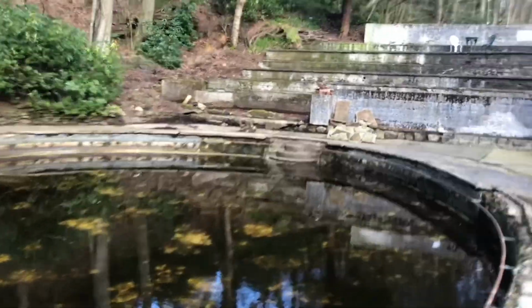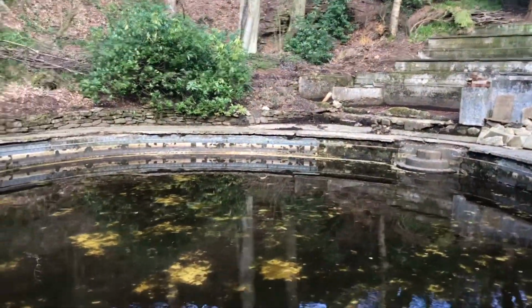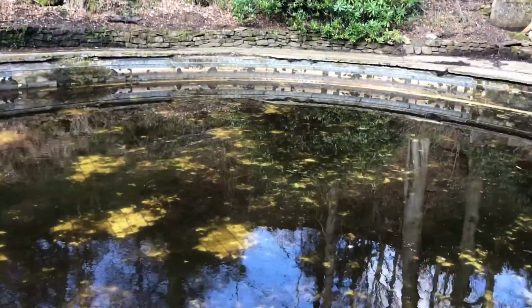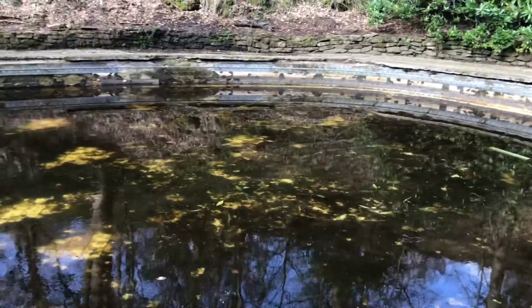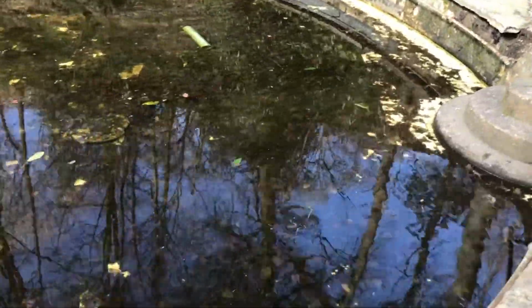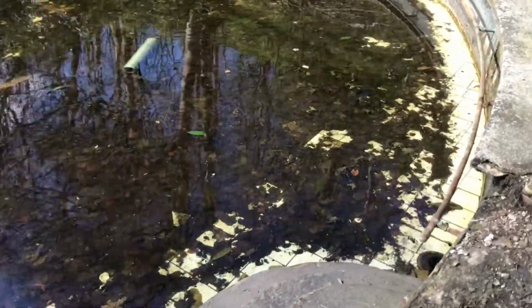But he said it got disused around the 60s and the 70s, and it was left. But when he took over it and started to clean it all out, they pulled a load of carp out in here. So God knows what they've been feeding off, because it's just a natural spring. I don't know what would even be in here for them to eat, unless they're munching on these little frogs or something. Look at these frogs here, on a whale of a time.